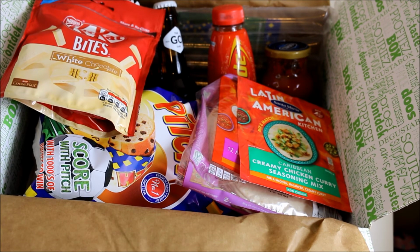I did definitely prefer last month's box, so I did say if I got a bad box I would unsubscribe or cancel my subscription, but I don't know if I'm going to do that, because knowing my luck I'll cancel and next month's box will be amazing. I'm just a little bit disappointed, but I will link last month's box on screen now.